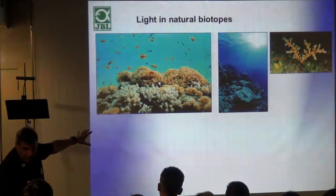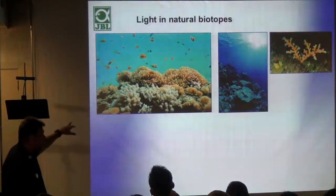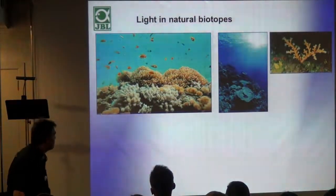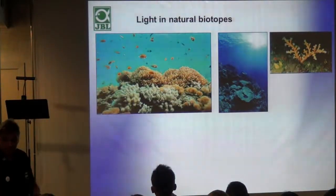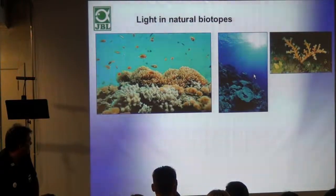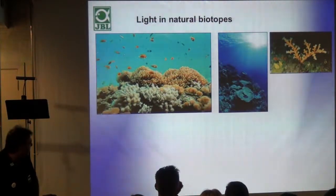Most of the coral we are keeping in our marine tanks are from very shallow water. And in the shallow water, we get the full sunlight. This picture I took in, I guess, 20 to 30 meter depth. Still in that depth we get a lot of sunlight.